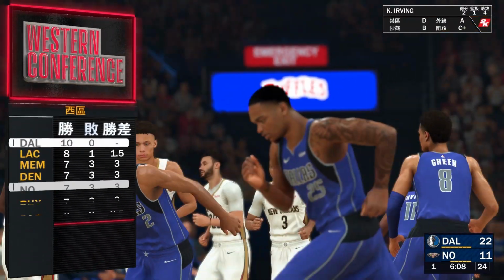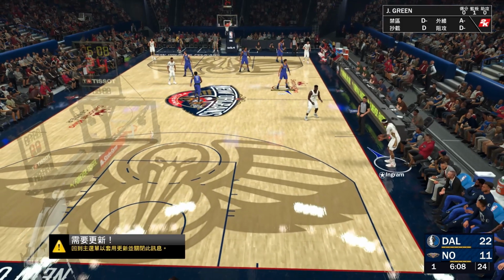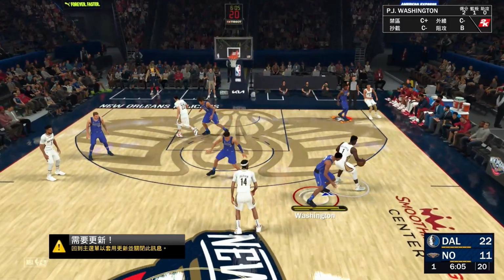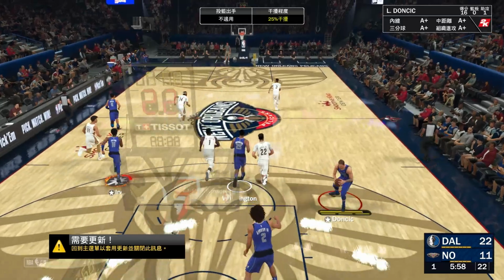Here we are in November. Let's see how things are shaking out in the West early in the season. You look at Dallas. They hold the first place spot in the conference just right where they want to be. They've got momentum. And, of course, New Orleans, just a couple spots back. And, you know, for the Mavericks, they've had an impact on the league already this year.